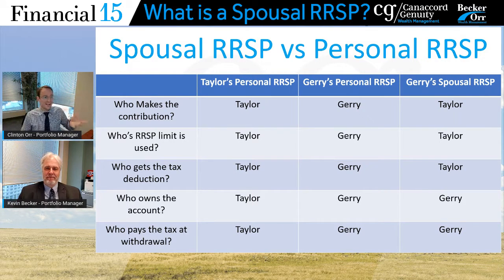The idea is one spouse can get the tax deduction, ideally the higher income spouse. And then the lower income spouse can be the one that ultimately pays the tax, right? So that's an advantageous move. You get the break at the higher income, paying the tax at the lower income. That's the whole concept here. That's what we're trying to get through. And that's why people do it.